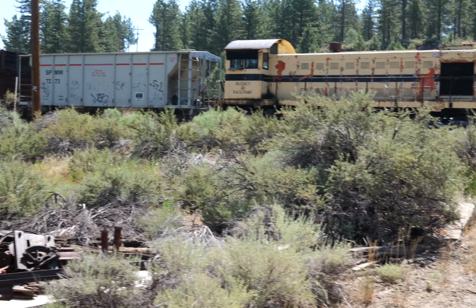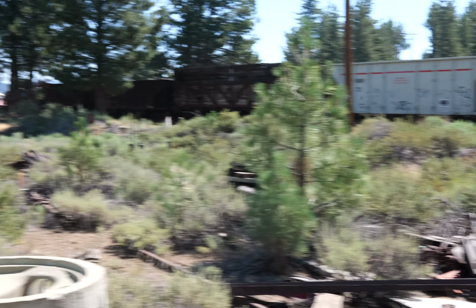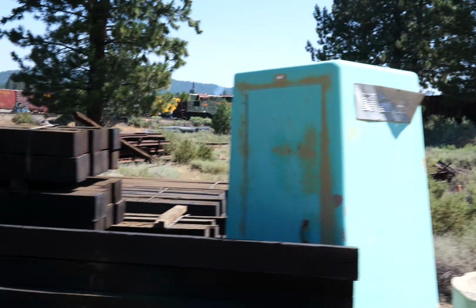Okay, I'm in Portola, California. I'm at the Western Pacific Railway Museum. I just did the rolling stock part on the south side. Now I'm gonna go to the north side, see if I can finish up what I missed.